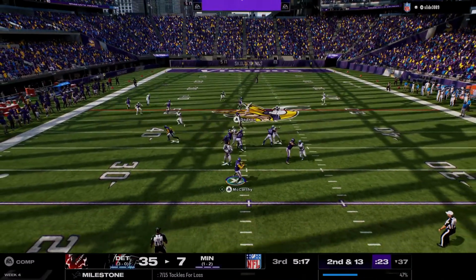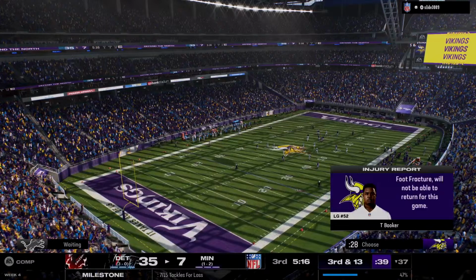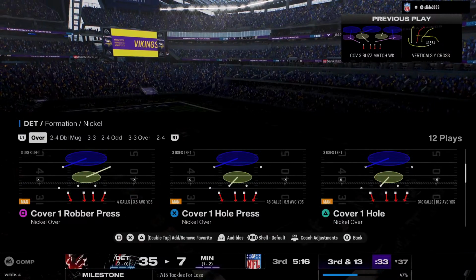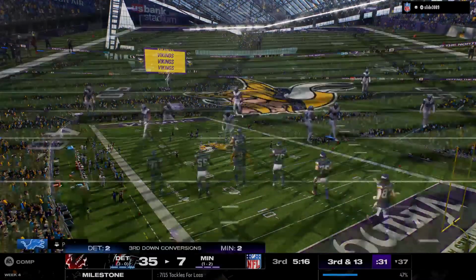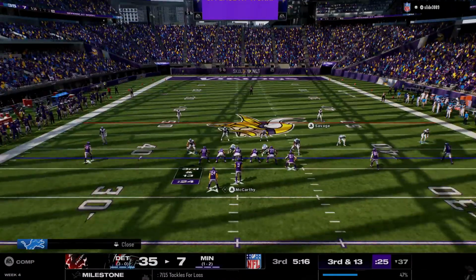Second and 13. Throw came out right as the defense got to him. That's an incomplete pass. He was looking for T.J. Hawkinson. So now it's going to be 3rd and long. This is why we hear about closing speed so often when you evaluate players. You know, once he senses the pressure, he's getting rid of that ball. It takes a player who can close quickly to get to him before it's released and alter that throw.